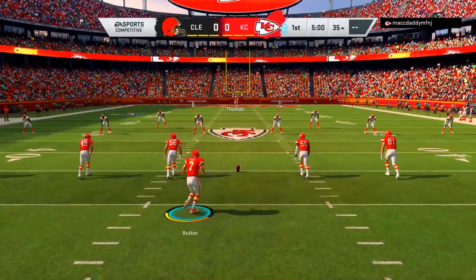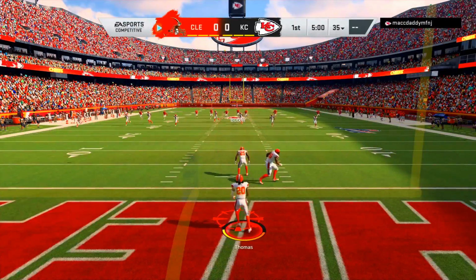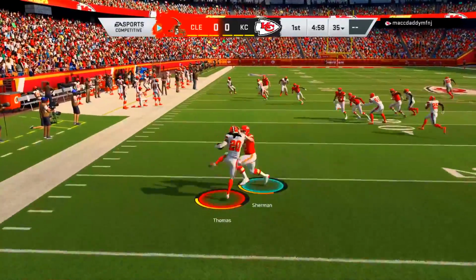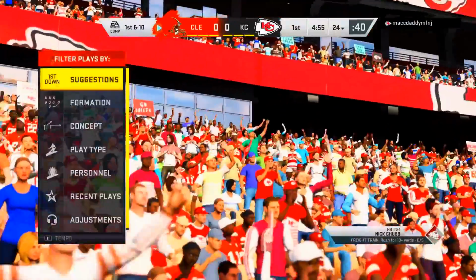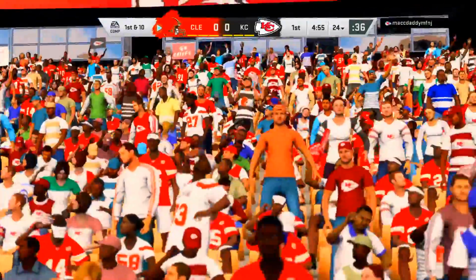Here's the kicker, Harrison Butker, ready to get this one started. And into a sea of red, we're underway in Kansas City. That'll be taken in the end zone. And he'll bring it back to just about the 25, call it the 24-yard line. At their own 24-yard line.